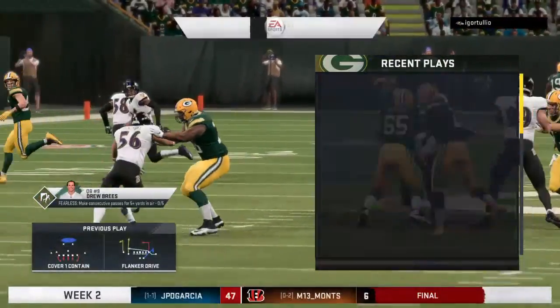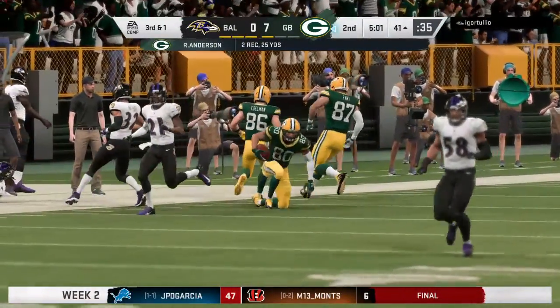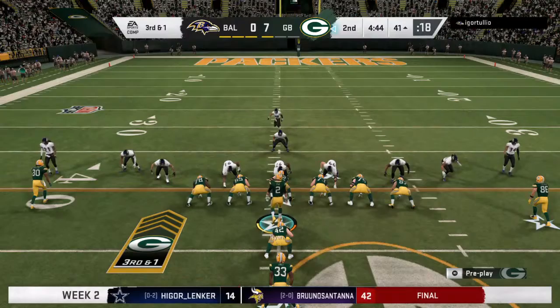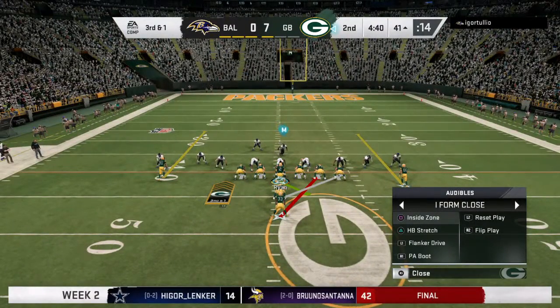Partner, this is one of the best routes anyone can have in their offensive playbook. Tough to defend because you think it's a go route, and then he breaks it back on the comeback. But there's one other thing you need as well. A well-thrown ball. Exactly right. You have a guy who has some precision in throwing the football because of the timing of the route.